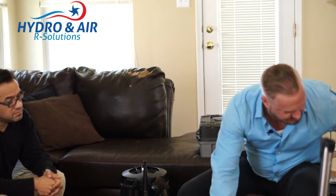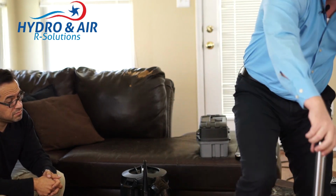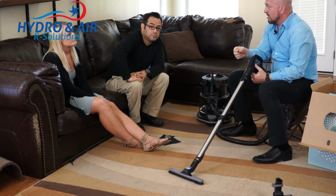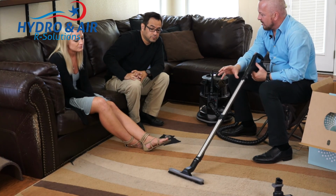Now, then we have this. Now, personally, I like this on the hard surface floors better than the power nozzle, and I'm going to tell you why. Number one, because the power nozzle is self-propelled. It kind of takes off on you a little bit, which is cool on carpet, but on hard surface floors, it doesn't jerk out your hand or anything, but you can control this a whole lot better than the power nozzle.